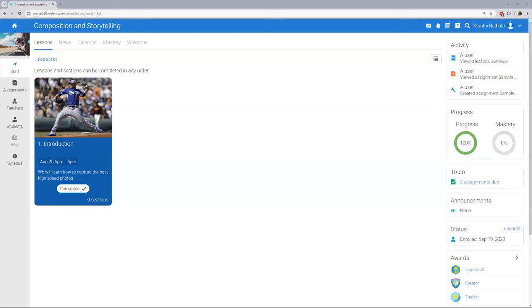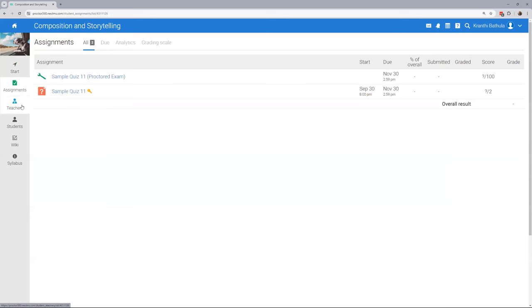So I'm going to share my screen. The first thing that I want to do right now is just go over the proctoring process for a student and what exactly we're going to be going ahead and doing. So as a student, what you're going to be doing to take a proctored exam is you're going to be accessing your course and you're going to be accessing assignments.